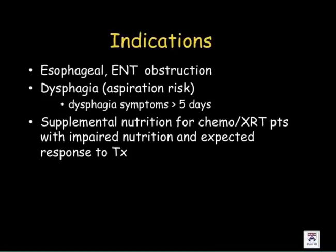The main indications for placement of a gastrostomy tube are obvious. First, the obstruction of the upper GI tract and inability to eat. Dysphagia, aspiration risk, quite common indication. Nobody knows exactly if it's a real indication. I think we place too many gastrostomy tubes for this indication that it's actually not real. And supplementary nutrition for cachectic patients on chemotherapy, radiation therapy, and patients with impaired nutrition.